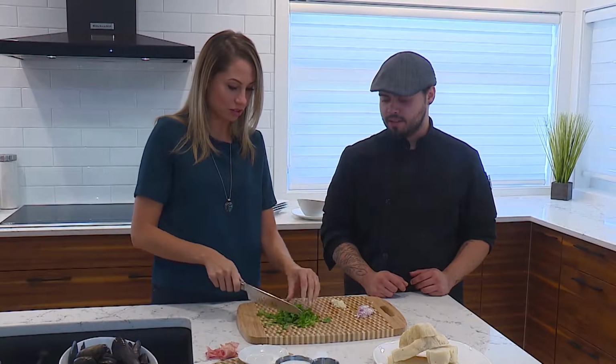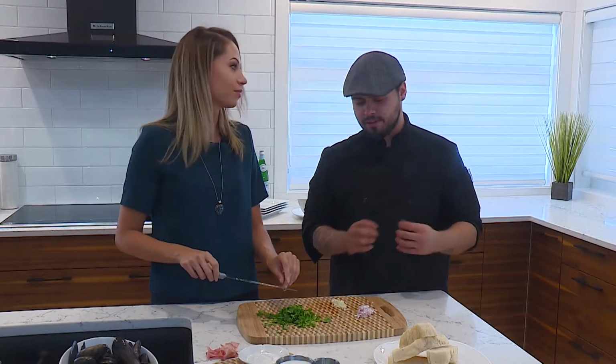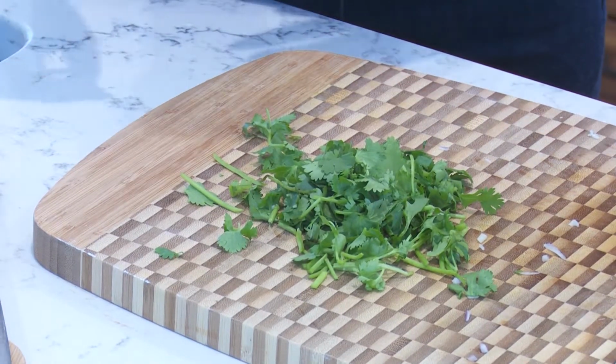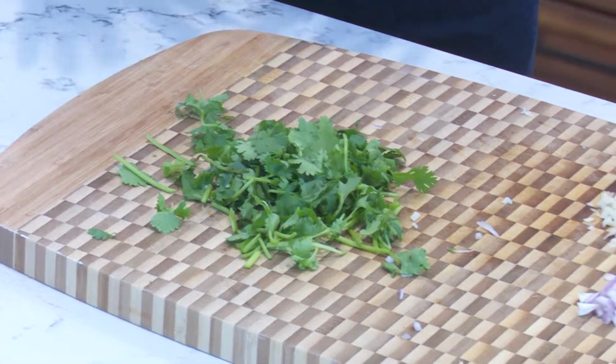Do you want it more? Perfect. No, that's good. Okay. That's perfect. We don't want it too broken down, otherwise we're gonna lose a bunch of it in the sauce. And then we're just gonna add this at the end of the sauce, so we keep the flavor with it. Okay. Perfect. Cool.